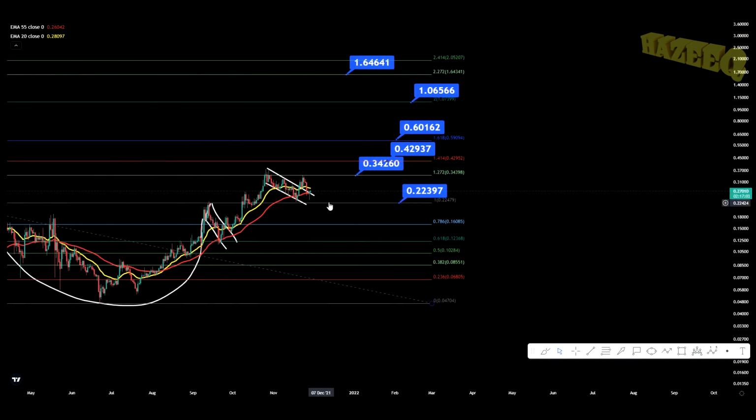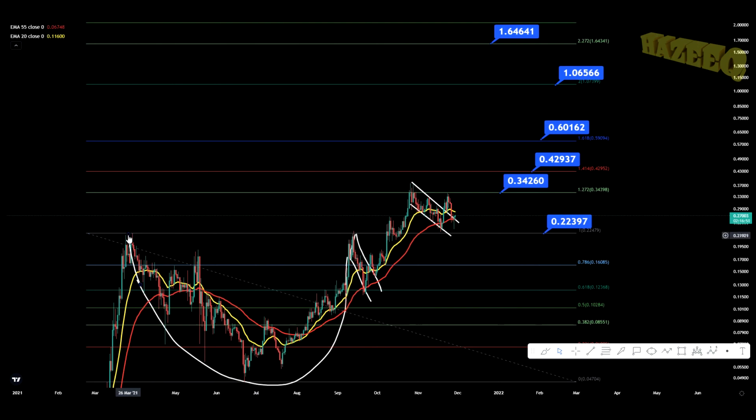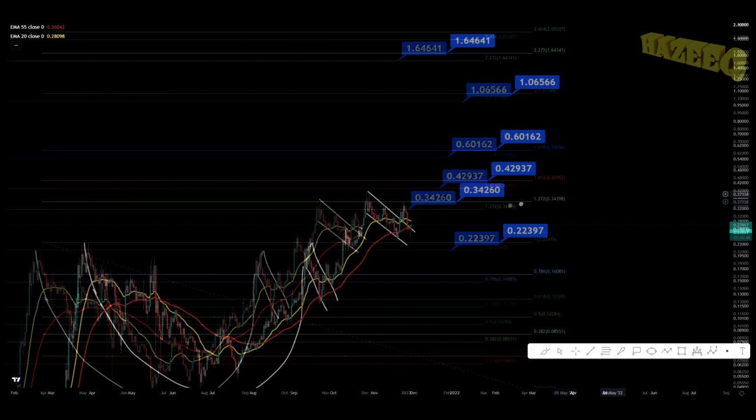Not saying we're not going to pull back any lower, but if the markets are just consolidating and we don't see any major black swan events or anything like that, I don't think we're going anywhere below this swing high, which is the previous all-time high that we had in March.